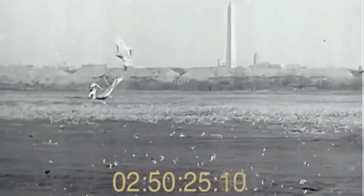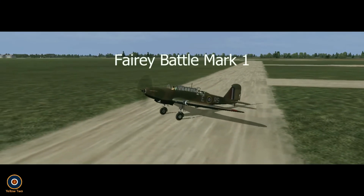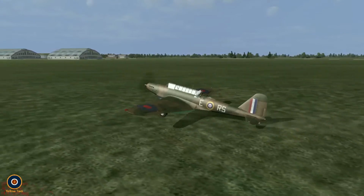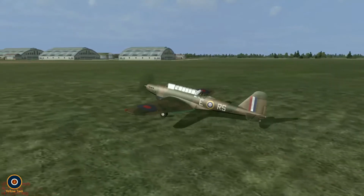None of these, that's for sure. The Fairey Battle Mark I. All Fairey Battle variants were named Mark Is, although unofficially Merlin engine-upgraded aircraft were known as Mark II and IIIs.